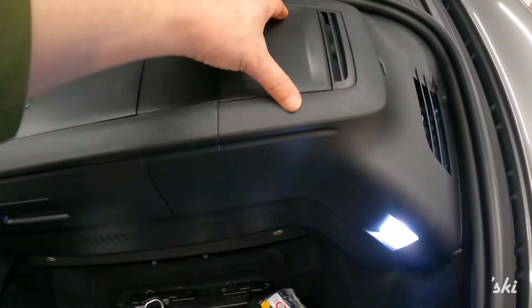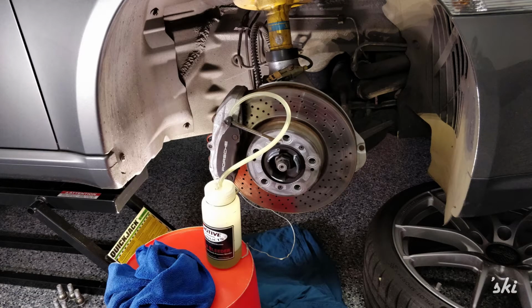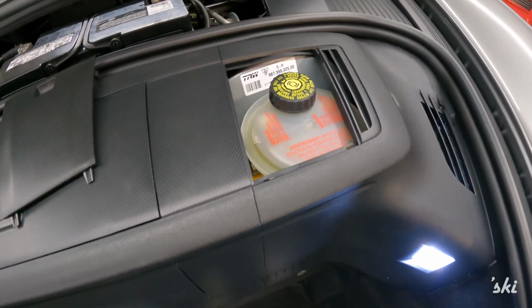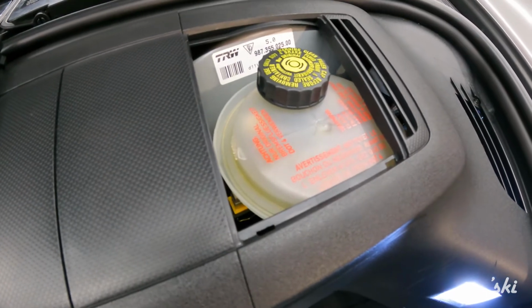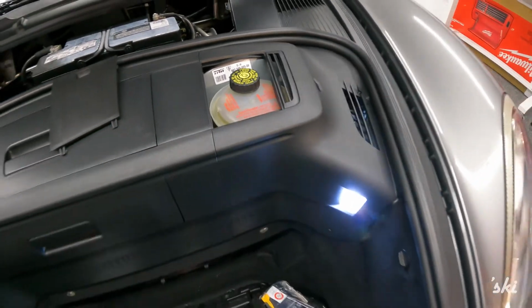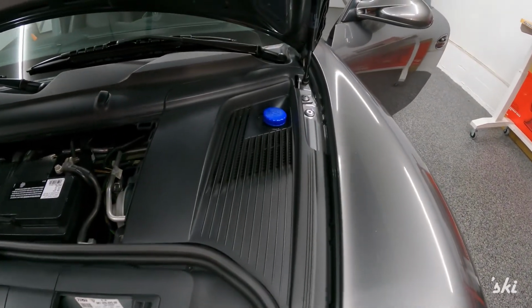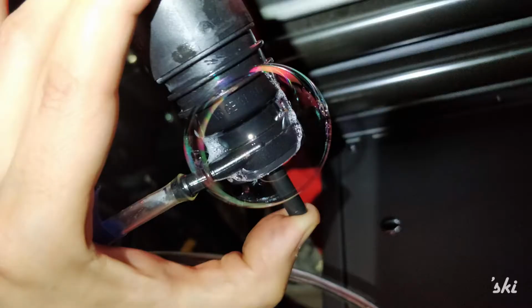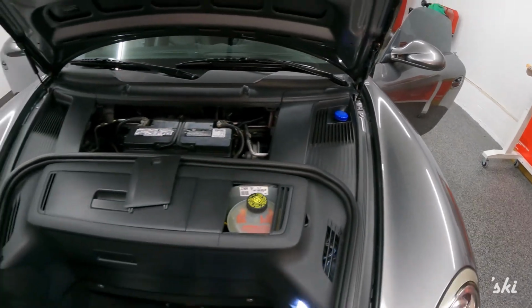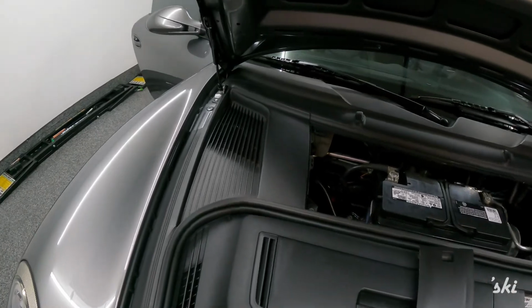And as for the brake fluid, I flushed that last year with, I believe, DOT 4 Porsche fluid. So it still looks good. As for the windshield washer, the pump itself had gone bad. It was leaking, so I replaced the pump and the grommet. So that's been taken care of. Replaced the cabin air filter, which is down underneath there.